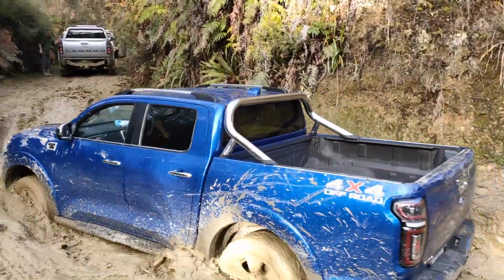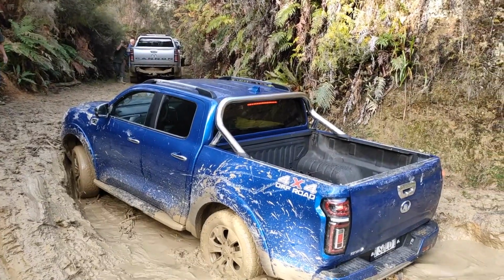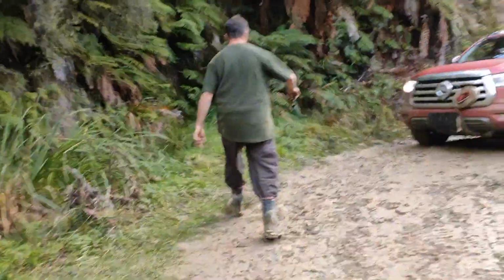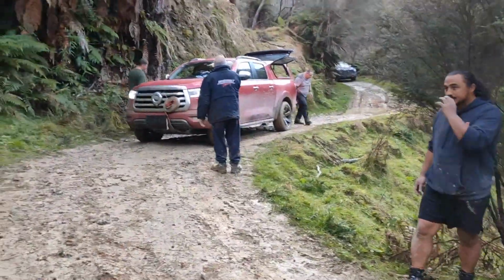Andrew McColl's driving this one, but he too has got to the point of just going nowhere, so they'll hook him up to the grey truck and they'll pull him out. And the red truck getting ready to come through is Tim.